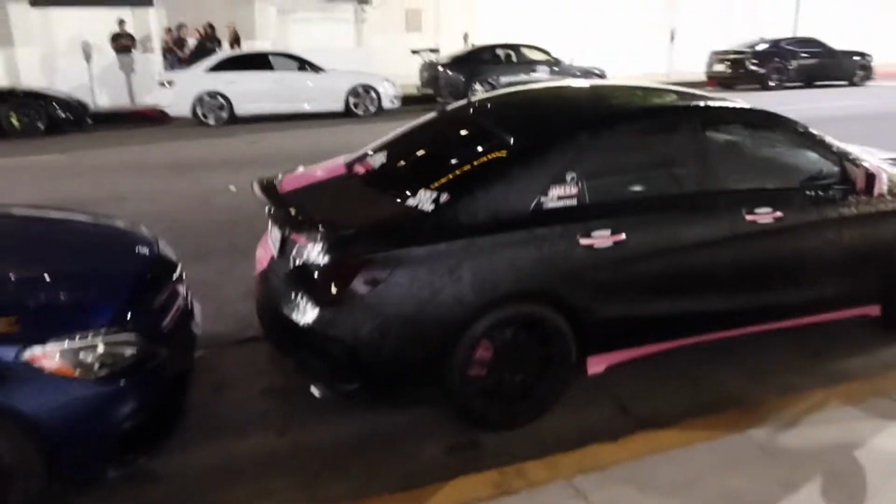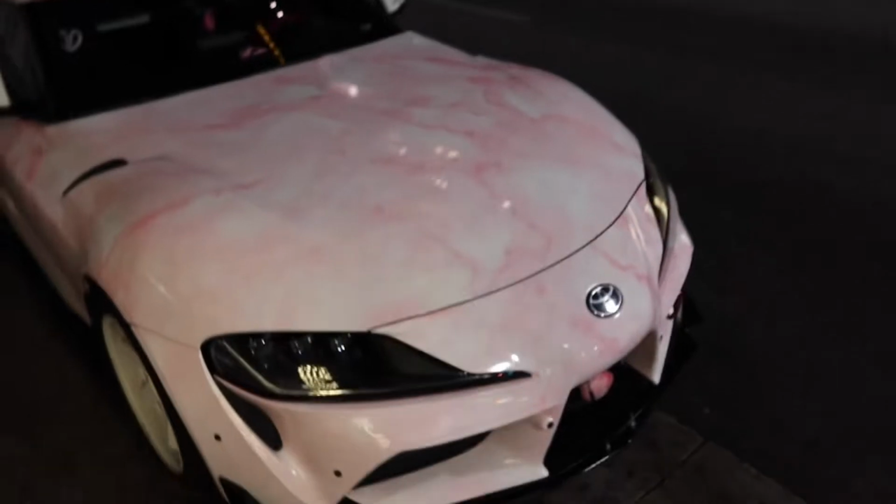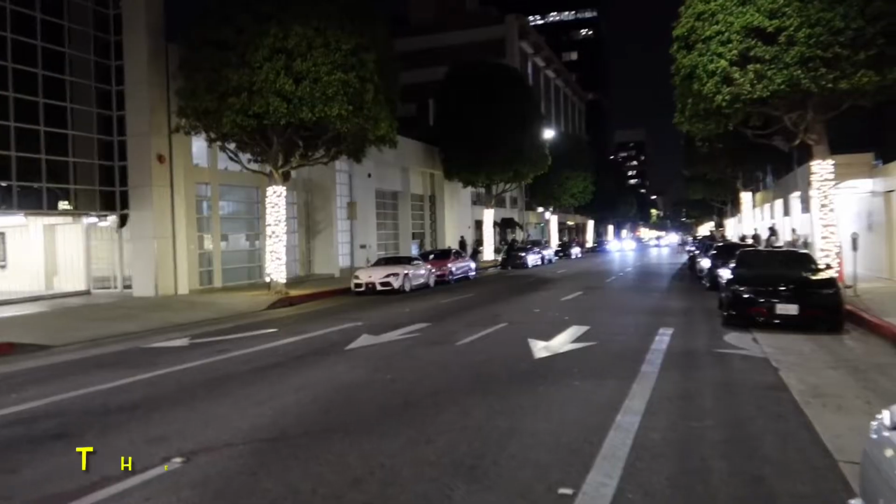Yo, look at this color. It's a two-tone with the pink. And we got a marble Supra. Bro, I want a Supra so badly. Like, look at that. A little heart.